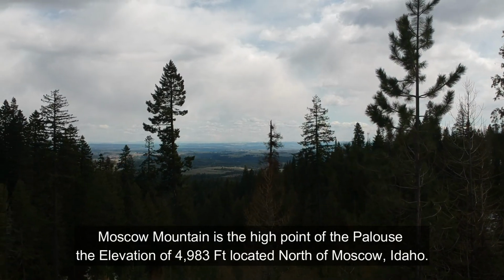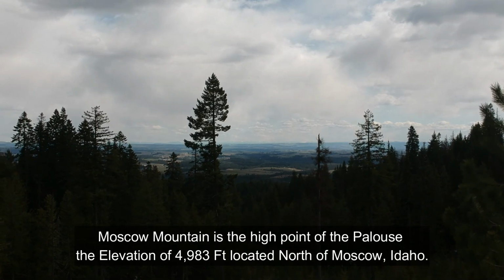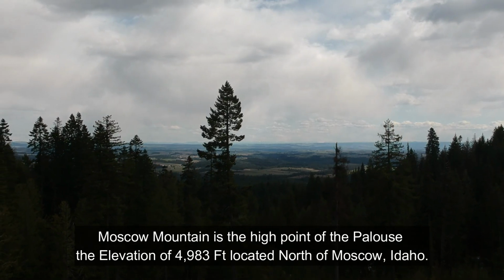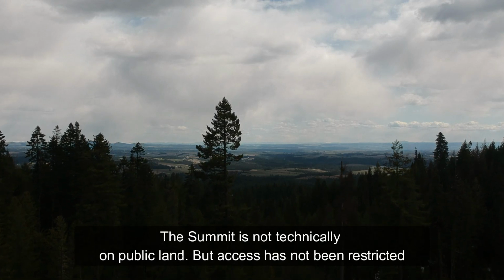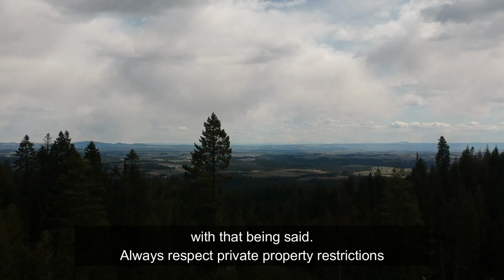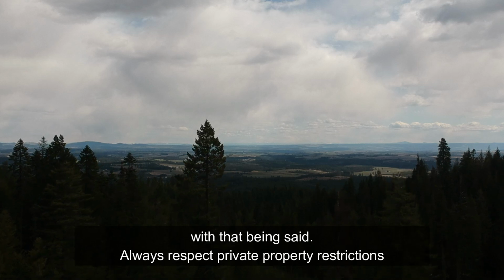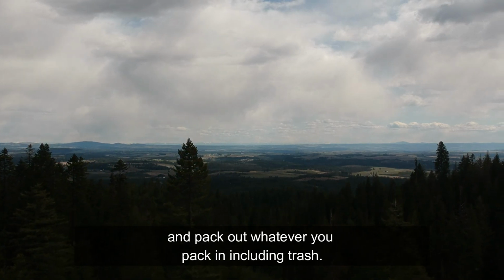Moscow Mountain is a high point of the Palouse, with an elevation of 4,983 feet, located north of Moscow, Idaho. The summit is not technically on public land, but access has not been restricted. With that being said, always respect private property restrictions and pack out whatever you pack in, including trash.